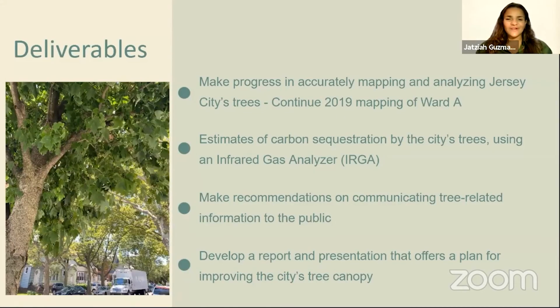This summer of 2020, Jersey City asked us to make progress in accurately mapping and analyzing the city's trees, which was continuing the work done in 2019 of mapping Ward A into Ward B and Ward F. We were asked to estimate carbon sequestration, which is the carbon intake of each tree within Jersey City, using an infrared gas analyzer, and make recommendations on communicating tree-related information to the public, as well as develop a report and presentation that offers a plan on improving the city's trees.